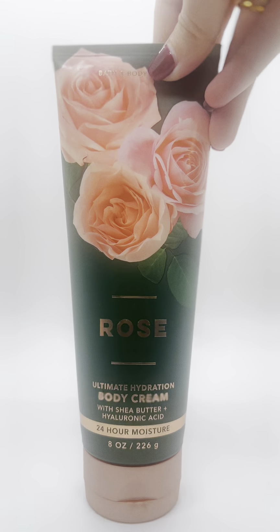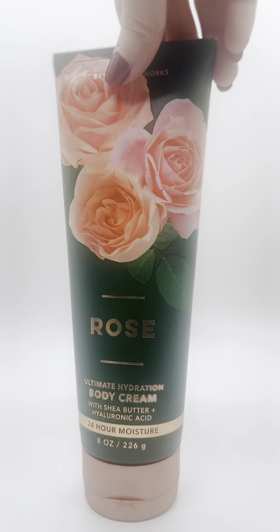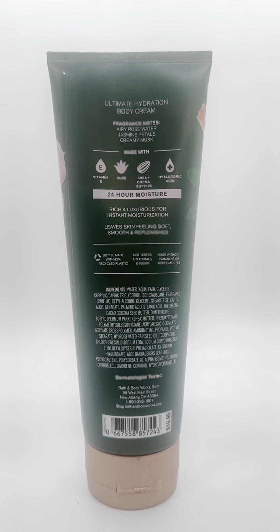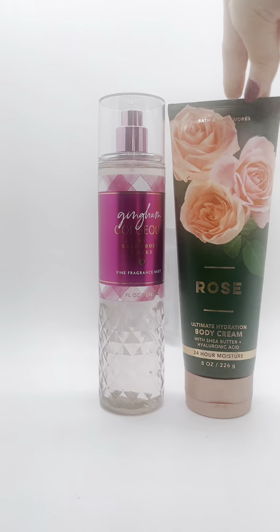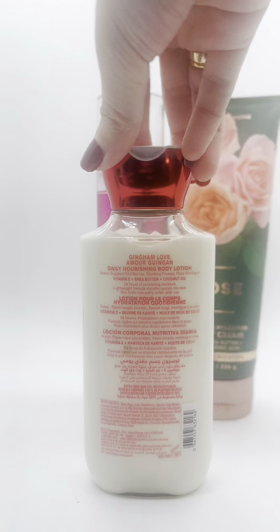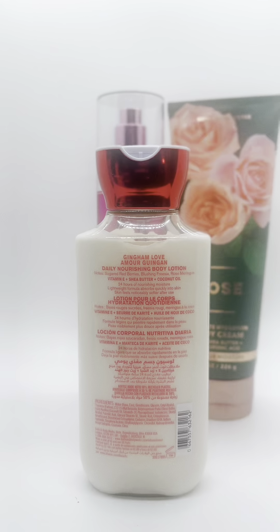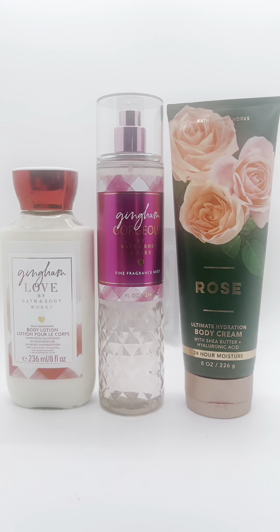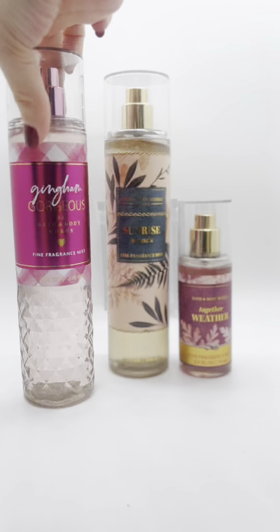For example, if you like Rose, which I have here as a body cream, I think that you'll enjoy Gingham Gorgeous. This has scent notes of airy rose water, jasmine petals, and creamy musk. If you like scents like Rose or Gingham Love, which I have here as a body lotion, you might want to check out Gingham Gorgeous too. Gingham Love has sugared red berries, blushing freesia, and rose meringue. Again, these don't smell alike, but I just wanted to give you an idea of whether or not you might like Gingham Gorgeous.